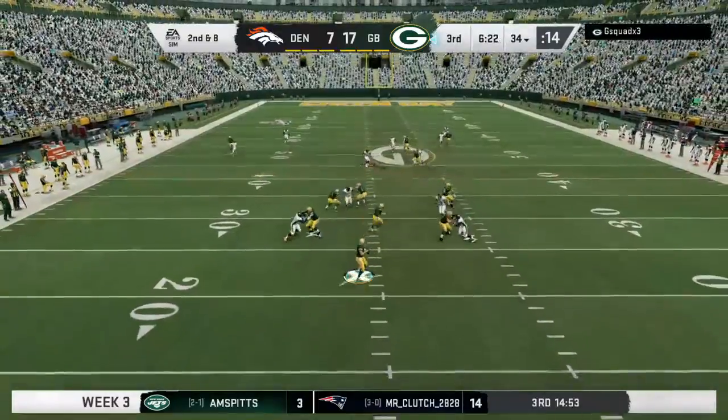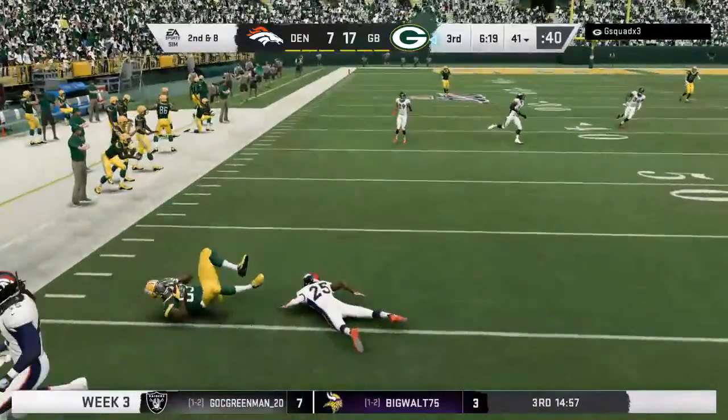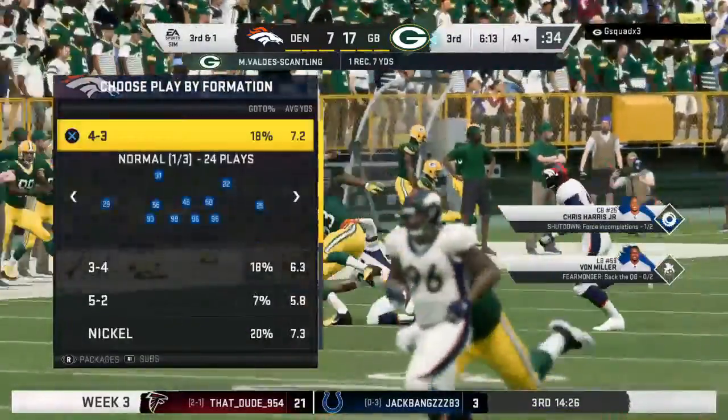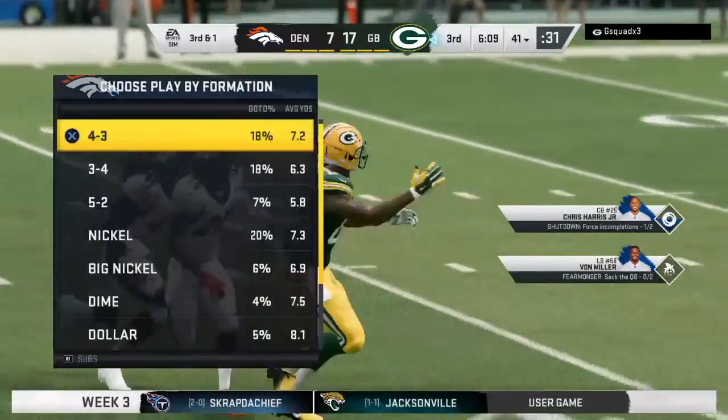Throwing on 2nd and 8. Rodgers. Man open, that's Marquez Valdez-Scantling. The reception good for 7. It's a gain of 7. Brings up 3rd and 1.